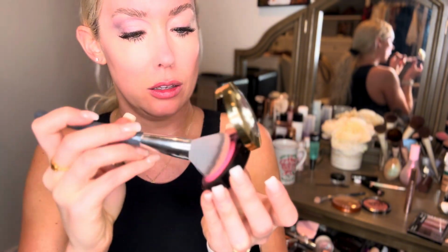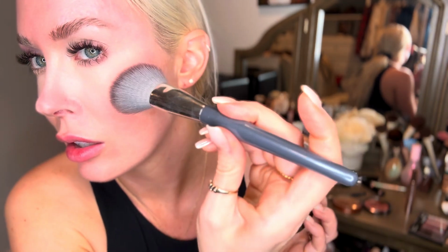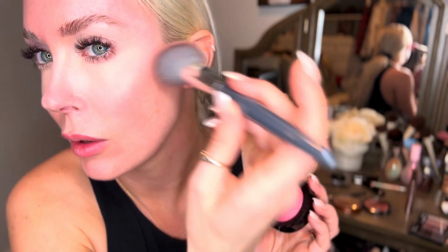So dipping into this, little bit of fallout. I'm gonna just use the cap to kind of work it into the brush. It has a little bit of luminosity to it, see? So if you're gonna use this, let's see how much highlight it gives. I'm not wearing anything on my face, so this is probably not gonna be working very well. Oh, that's pretty. Yeah, it has a little bit of sheen to it.